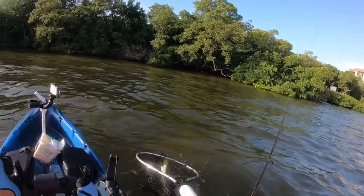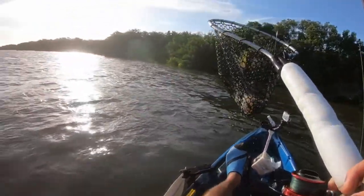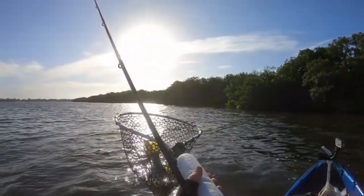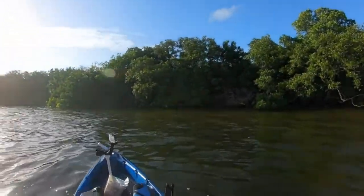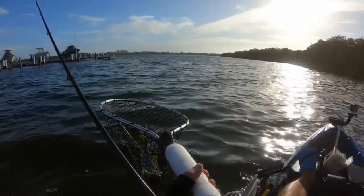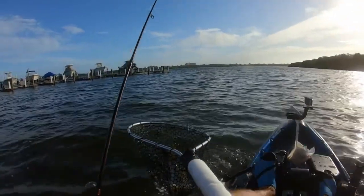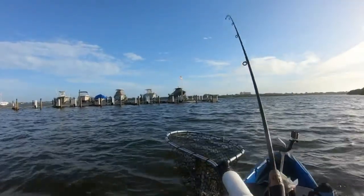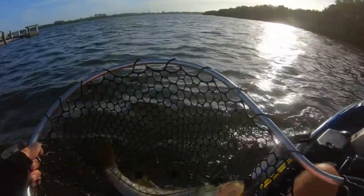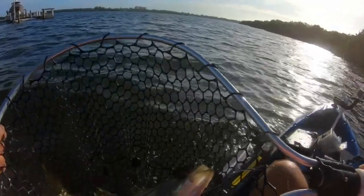Oh yeah, that's what I'm talking about, guys. This is what I'm here for. Today, I want a big snook. Let me come out over here. I'm right on the corner here. I wanna just get out there. There he is. Beautiful snook. On top water.